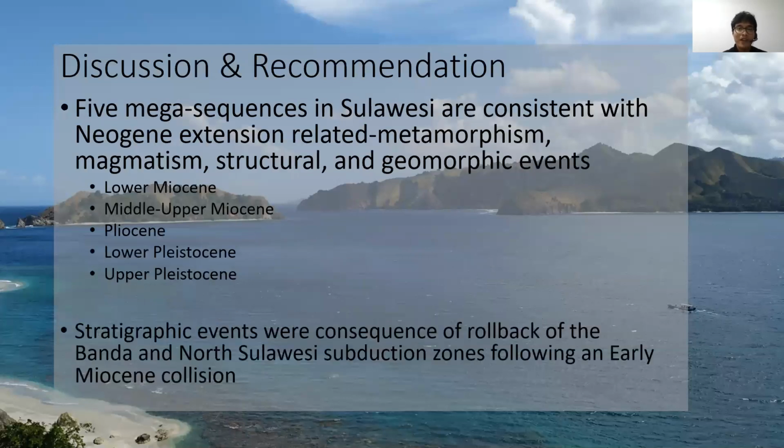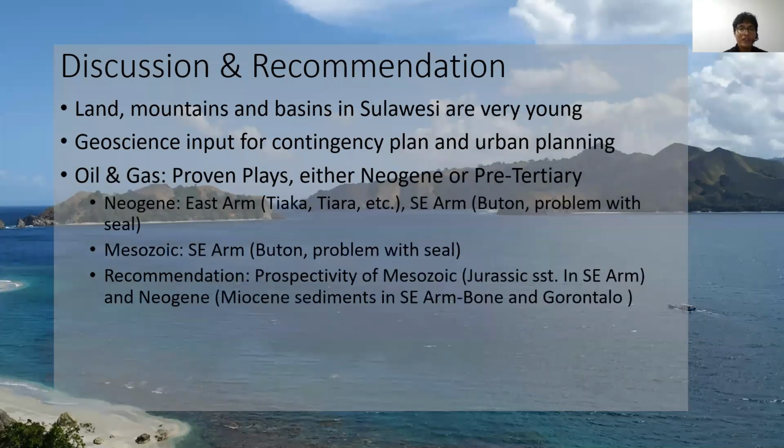There are five megasequences that can be traced across Sulawesi and are consistent with the Neogene extension-related metamorphism, magmatism, and structural events. The stratigraphic events were mainly a consequence of the rollback of the Banda and also North Sulawesi subductions. The formation of land, mountains, and basins in Sulawesi is very young. And geoscience inputs are really important for contingency planning and also urban planning, like the example I gave before.